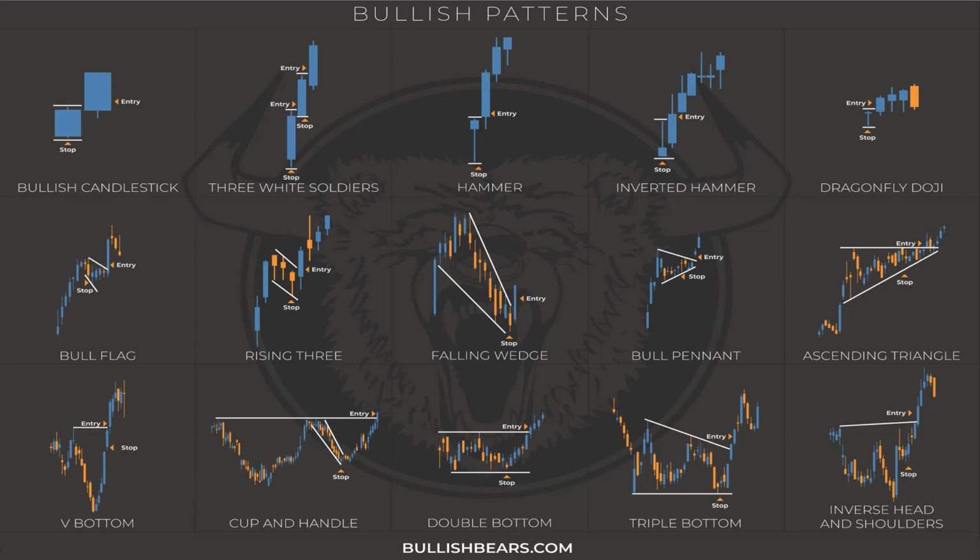Here's an example of just one of our custom desktop backgrounds. These are great. It shows you entries and stop loss levels. This is just our bullish patterns one. We also have a bearish patterns and reversals one as well. So make sure you download these, put them on your computer. It just, again, takes a while to learn these patterns.